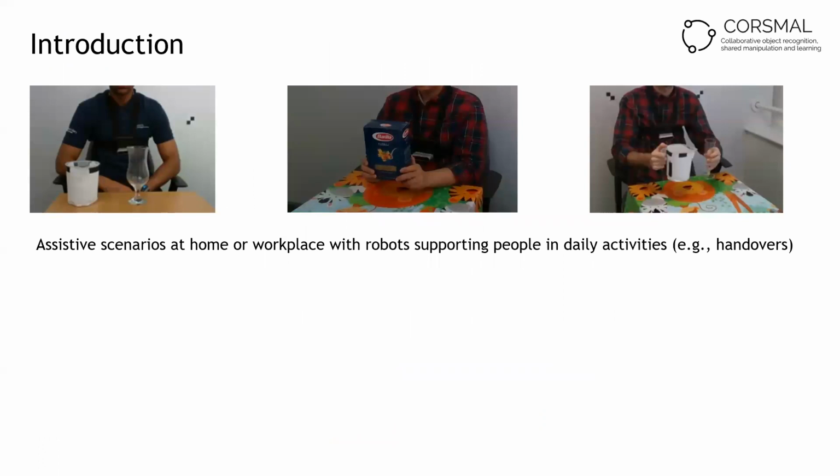The CORSMAL challenge is about understanding from audiovisual data different physical properties of household containers for food and drinks. These containers are manipulated by a person prior to a human-robot collaboration and could be relevant for assistive scenarios at home or in a workplace.